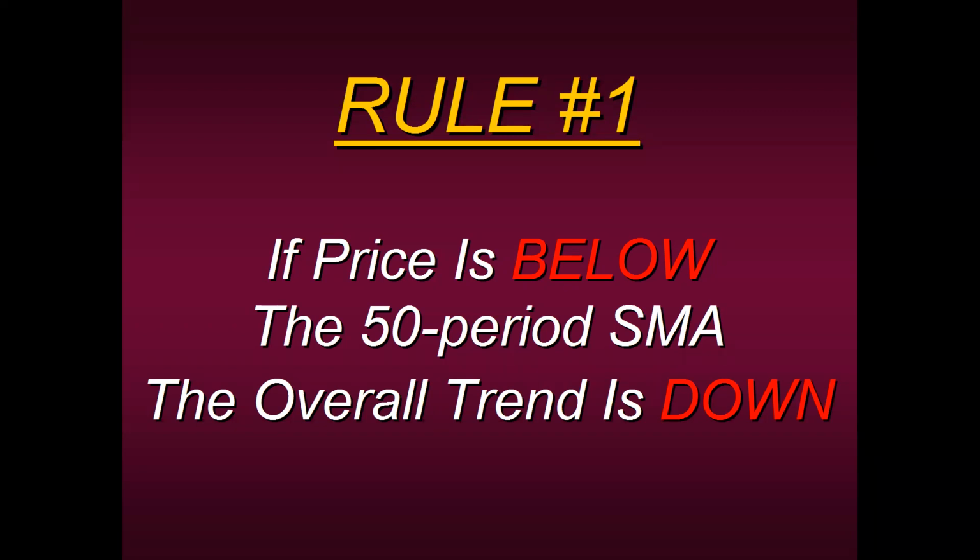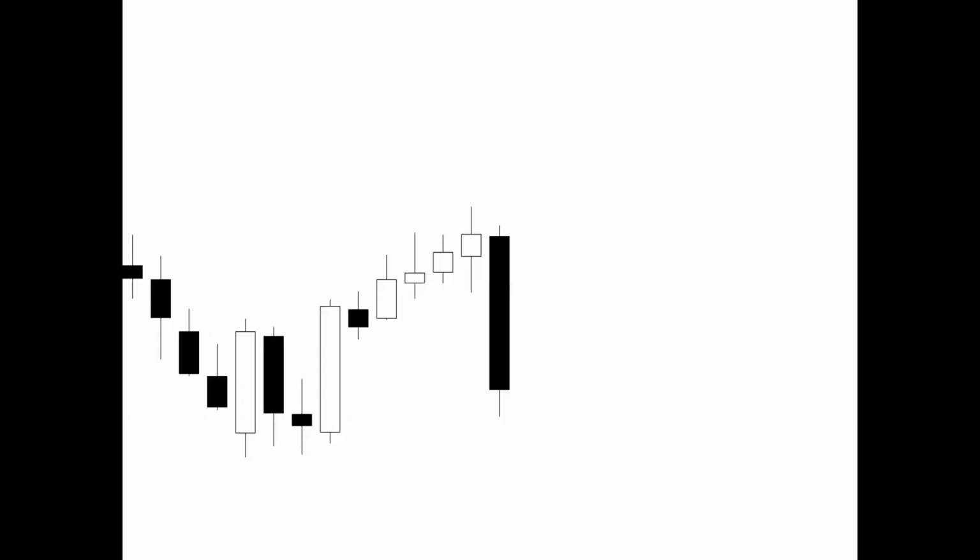If you like to trade weekly bars, just add a 50-period moving average to that, 50 periods of weekly bars. If you like to trade 5-minute bars, have a 50-period moving average based on 5-minute bars. That's it. Let me show what I mean here on this generic chart.